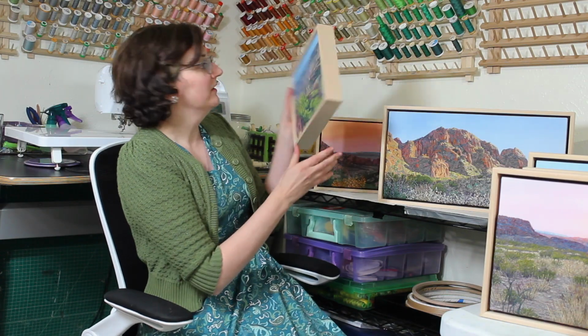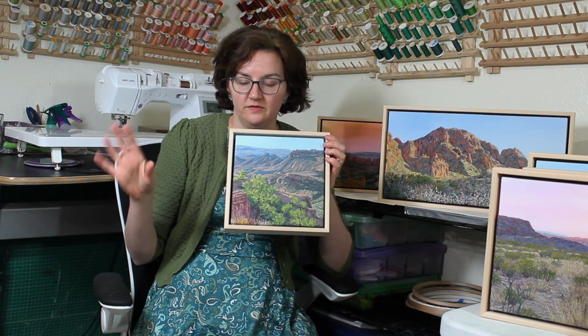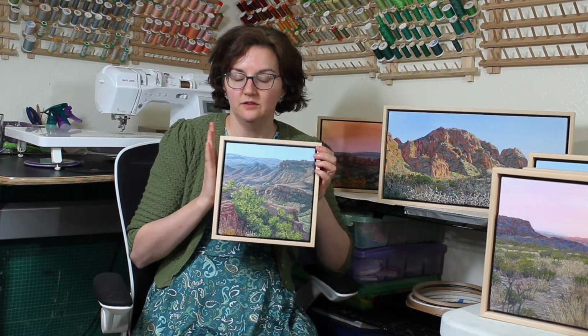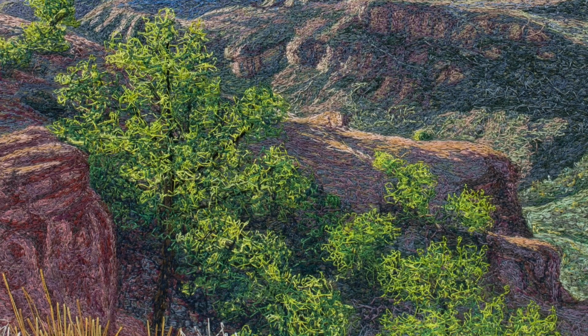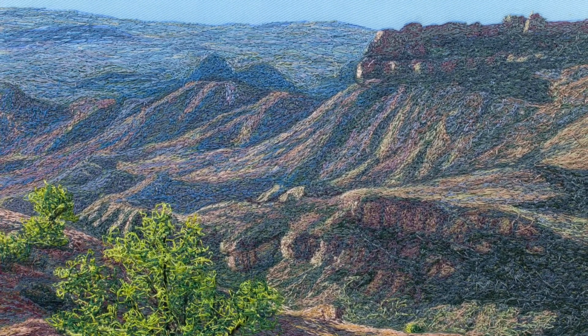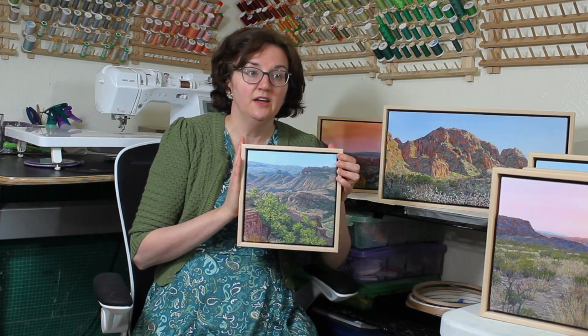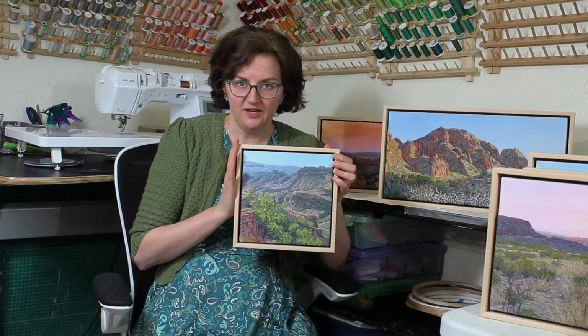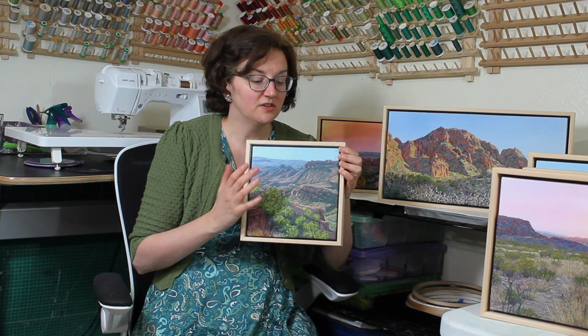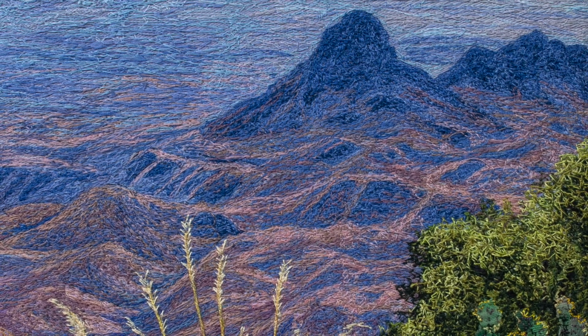One of the smaller pieces in this series shows one of the final views that you'll see along Lost Mine Trail. And I really like this one because you can see peeking in the distance there, Elephant Tusk. Elephant Tusk is a rock formation that is very distinctive in Big Bend because of its shape. And you can see it along the Lost Mine Trail, but you can get an even better view of it if you hike the South Rim Trail.